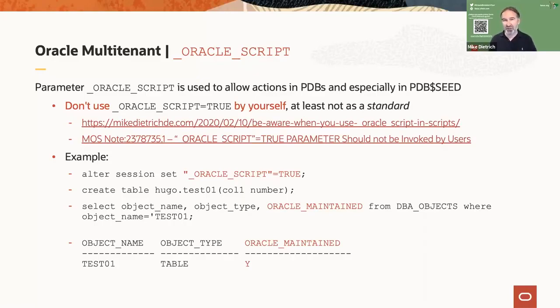There are situations where you need the _oracle_script. For instance, if you want to change the password aging algorithm in the PDB$SEED, then you need to use _oracle_script to open the seed in read-write, change it, and then bring it back in read-only mode. So it is necessary, and I have a My Oracle Support note here on that slide where it is recommended, where you need to use it, but please not for your own scripts. That will give you trouble.